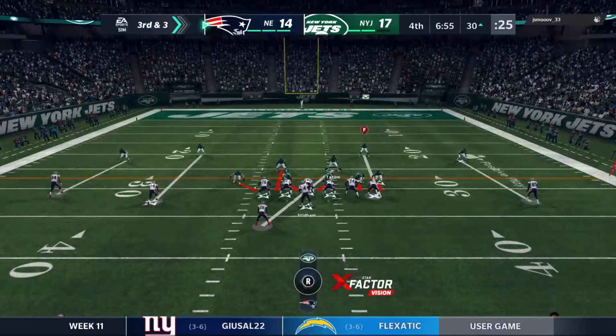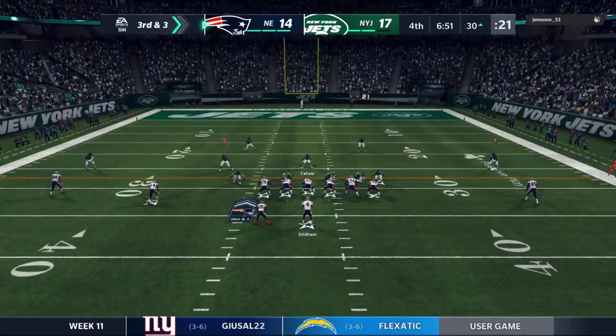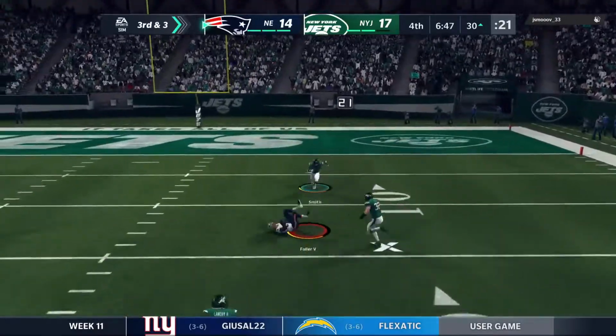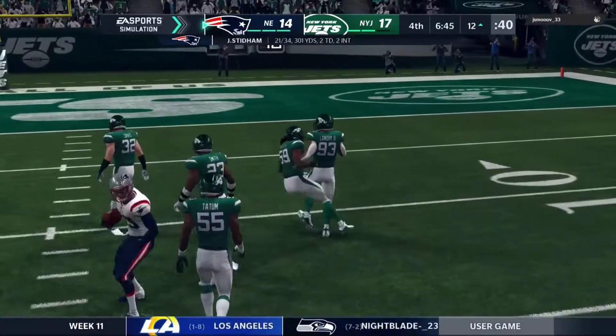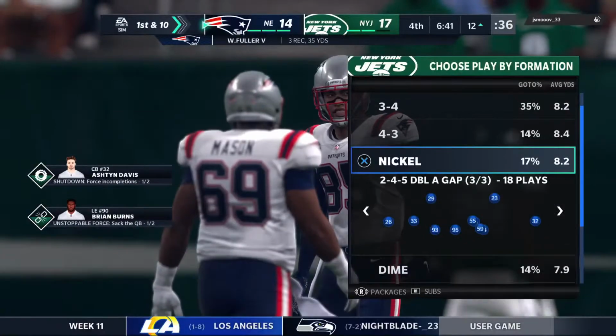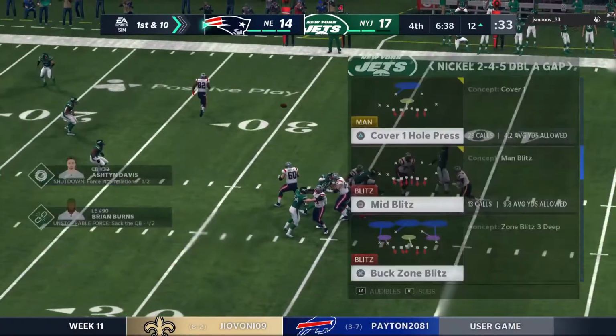New England on third down. 2 for 5 to this point. Here it's 3rd and 3. Here's Stidham to throw. He finds his target, Fuller. And he will have a Patriots first down as they're able to get the third down conversion. 18 big yards on that one, and a New England first down.